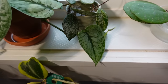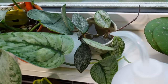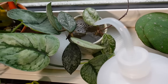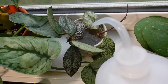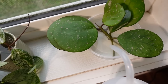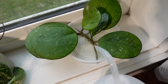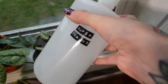Also, when I go around and do my pole checks, usually every second day, I like to fill up any propagations that need it. So I'm just topping up this Hoya Wilbur Graves water prop because I can see it's getting just a little bit low. This is Hoya Obovata. Running out of water here, I've got to go refuel.